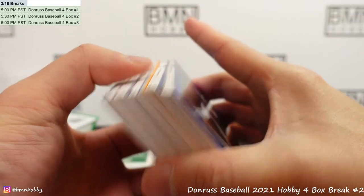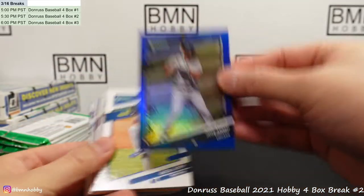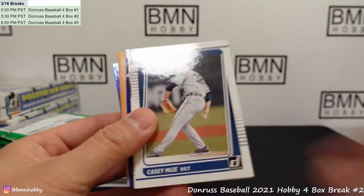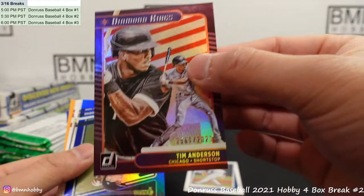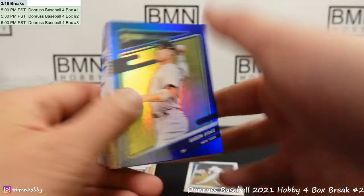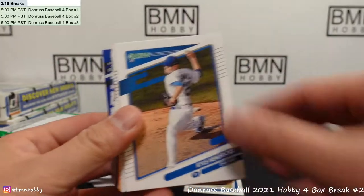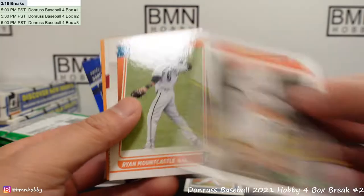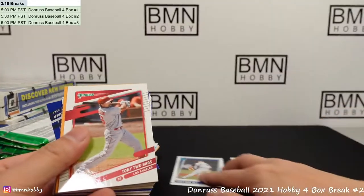Ooh, no, that's a fat card. All right, Jose Abreu. So I'll do all the sleeving later, just like last time. I'm just gonna go through the cards now and sleeve only the big ones. Casey Mize and the rated rookies. The Windy City short print. Tim Anderson to 2021. Aaron Judge blue. That's nice. Matt Clevinger, Bagwell. Nice. Ryan Mountcastle.